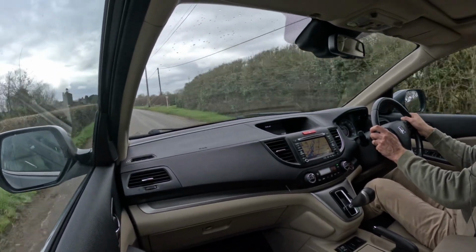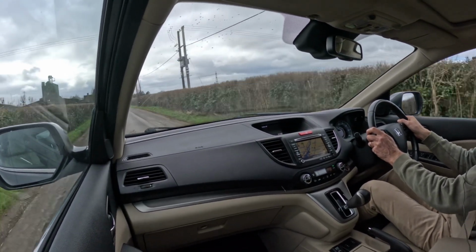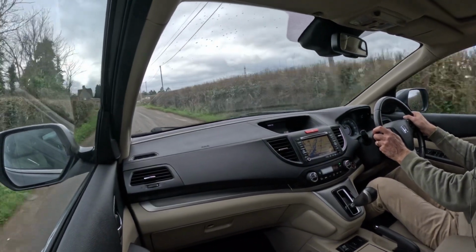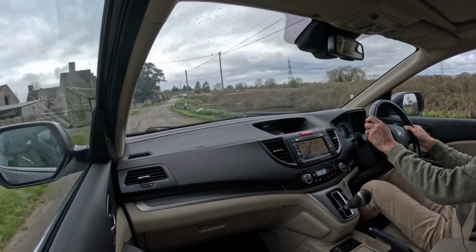It's got all the trademark qualities of Honda's reliability and longevity built into it. They're timing chains, so there's no cam belts to have to worry about. But more than that, it's just how they drive. It's such a sweet engine.